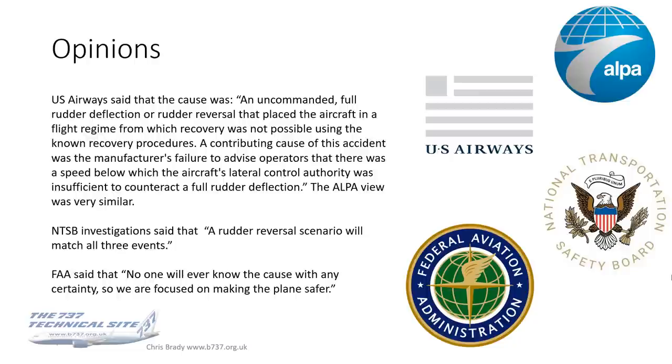US Airways said that the cause was an uncommanded full rudder deflection or rudder reversal that placed the aircraft in a flight regime from which recovery was not possible using the known recovery procedures. Again, remember that crossover speed was not known, and recovery from below the crossover speed, the recovery method was not known. A contributing cause of this accident was the manufacturer's failure to advise operators there was a speed below which the aircraft's lateral control authority was insufficient to counteract a full rudder deflection, and the ALPA view was very similar to US Airways.